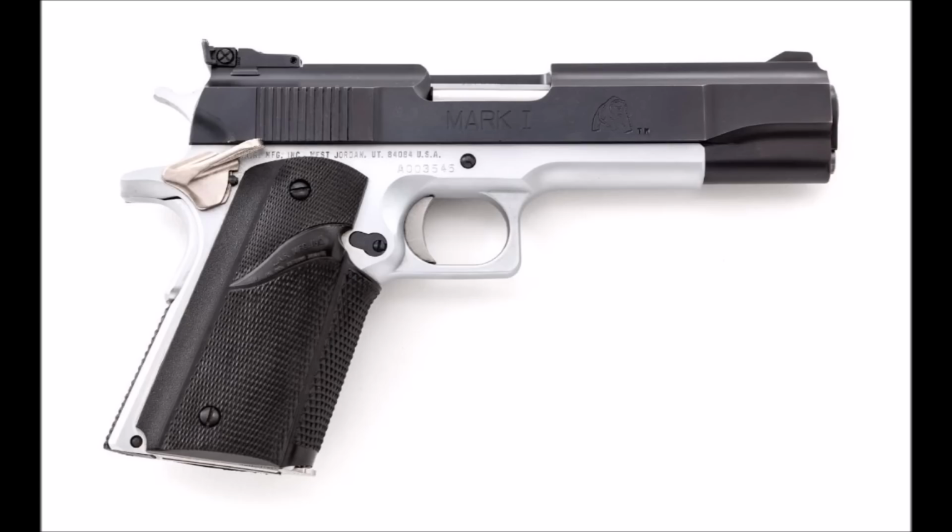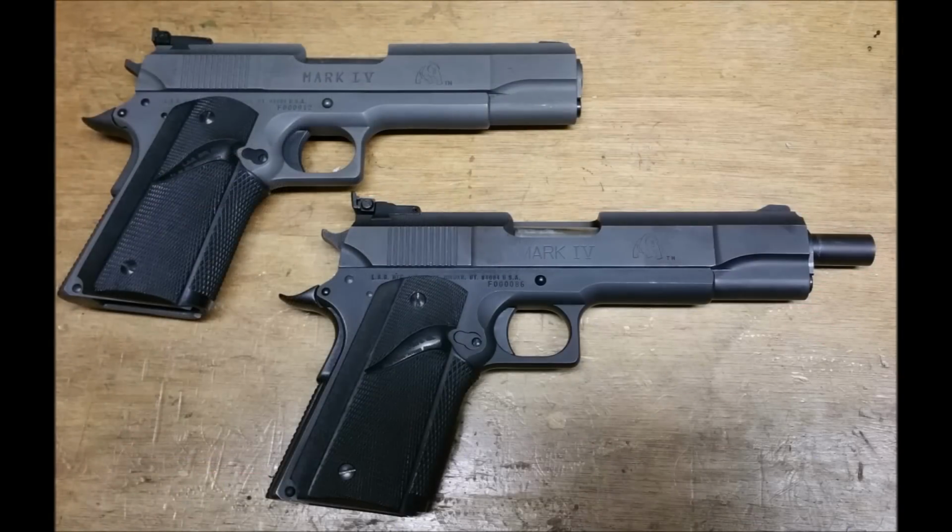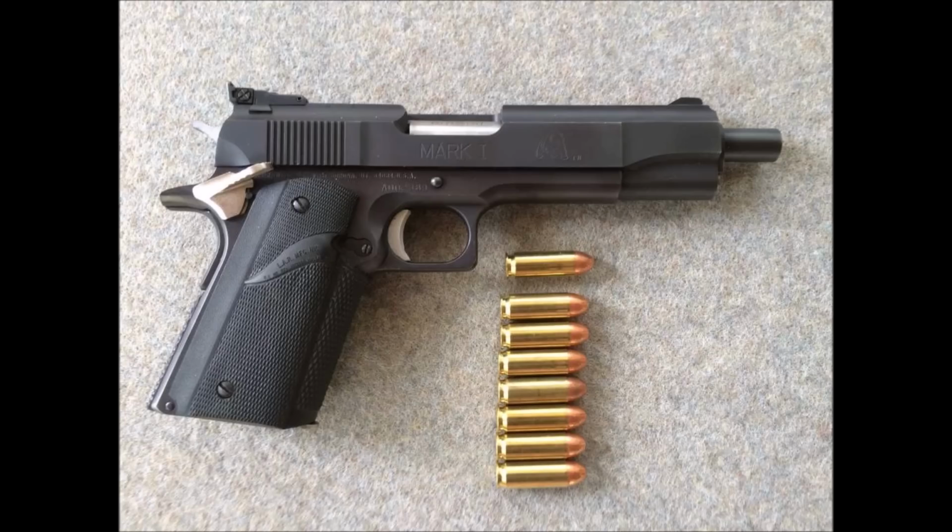It is essentially just a bigger version of the venerable 1911 pistol, with the prototype even being made by taking two 1911s and putting them together to accommodate its larger cartridge. And that cartridge was the 45 Winchester Magnum. With the original 1911 being chambered in the 45 Auto, what else would befit an Andre the Giant size 1911?